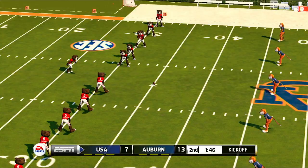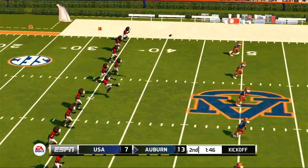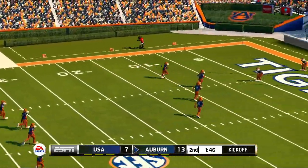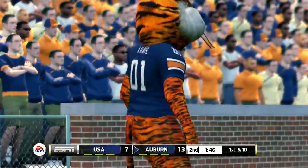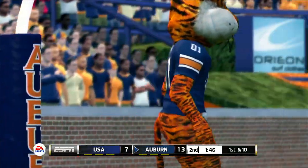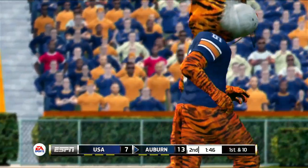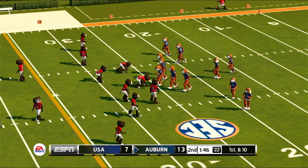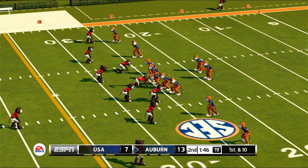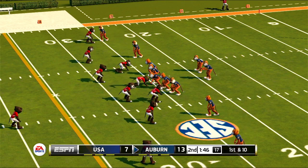South Alabama is set to kick this one away. He sends this one deep. This one's going to be down in the end zone for a touchback. Momentum swings have been fairly even, and with so little separation, this game can be drastically changed on just one or two plays. Auburn is up by six.